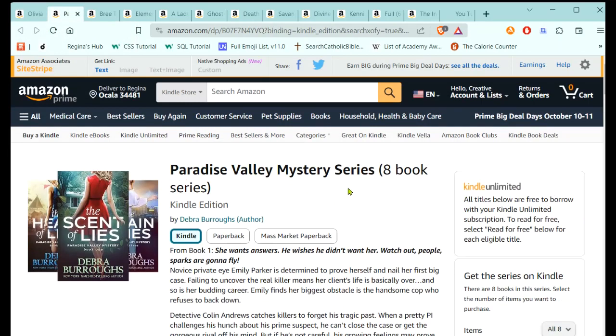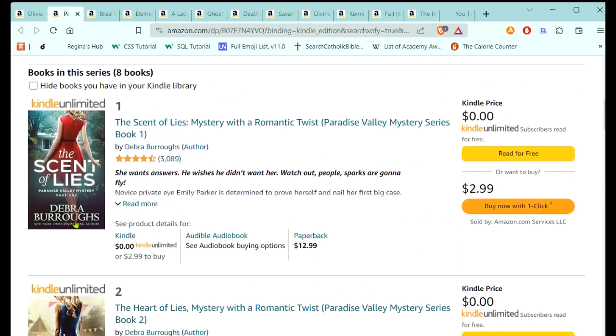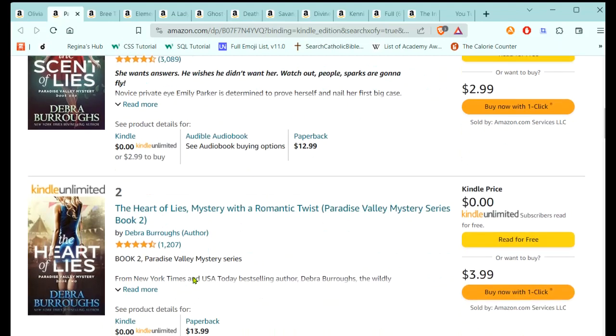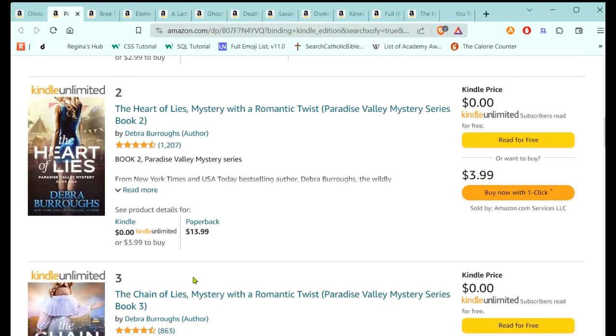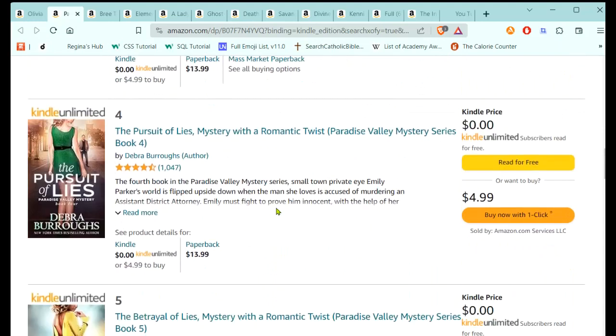Now, this one here, Paradise Valley Mystery Series, it's 8 books. It's by Deborah Burrows. Okay, this one is a little bit looser. Okay, the author name is always the same. The title is in white, pretty much the same font. And there is a woman in each cover that is looking either away from the camera or in some other pose. But in any event, there's no face to the woman. Okay, so the star of the cover is the title and the author name. And again, this author has a lot of reviews, so she already has a huge readership.